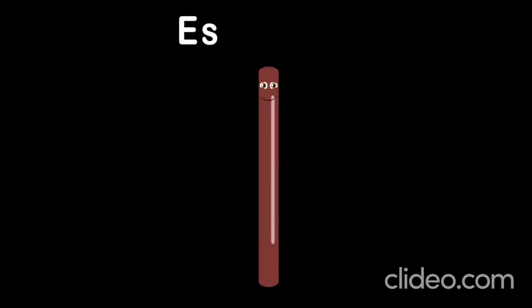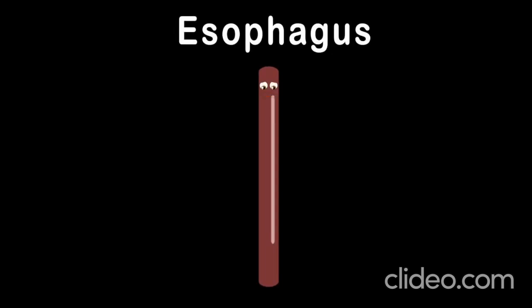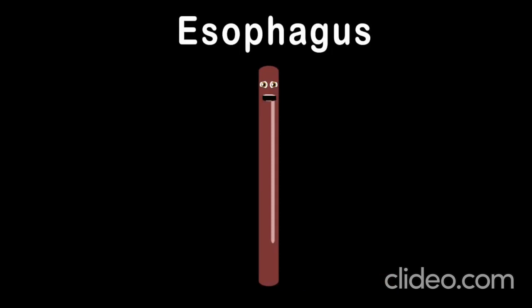Esophagus. I am your esophagus. Esophagus. Attached to the back of your trachea. Esophagus. Digestive system's muscular too. Esophagus. I bring your food down to the stomach and you.